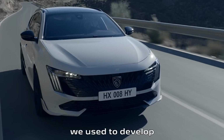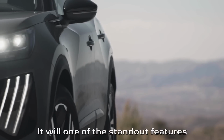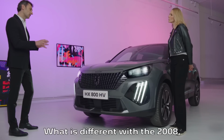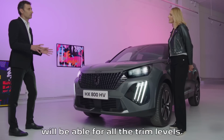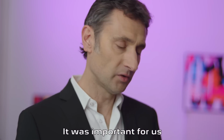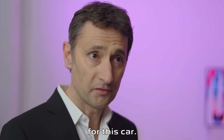In the past, we used to develop this DNA on the rear of cars. On the front, it's quite new. It will be one of the markers of the new Peugeot generation. What is significant on the 2008 is that we will have this signature for all the levels. It's not only dedicated to the upper versions. It was important for us to do that to translate the upmarket move of this car.